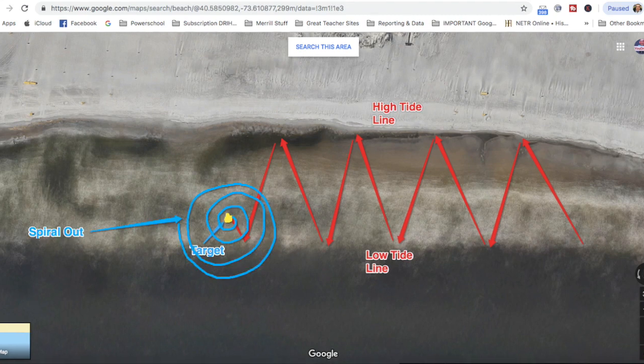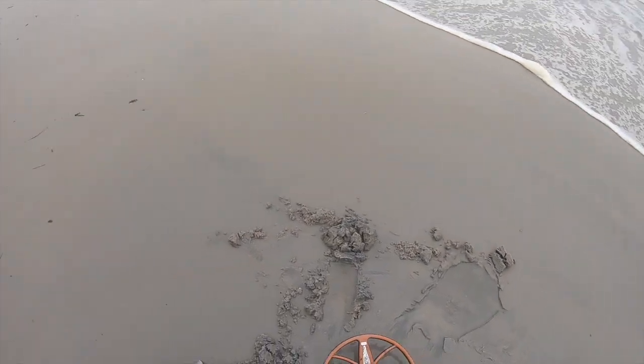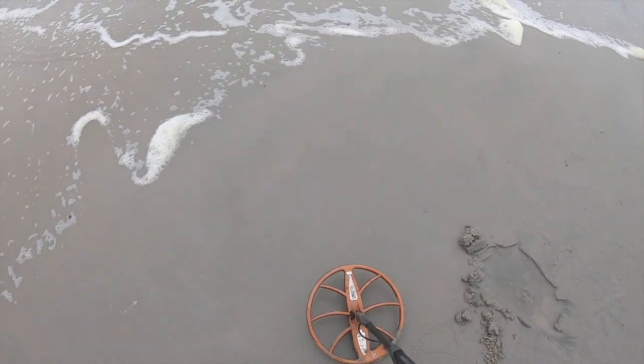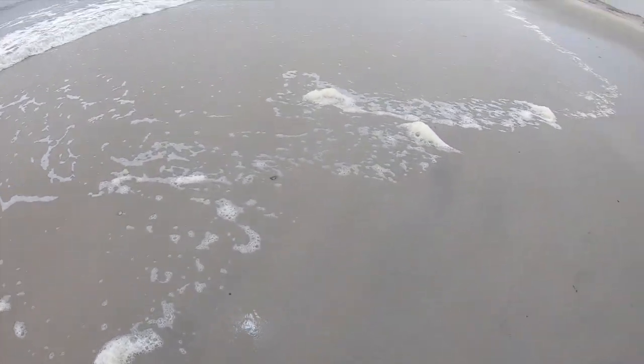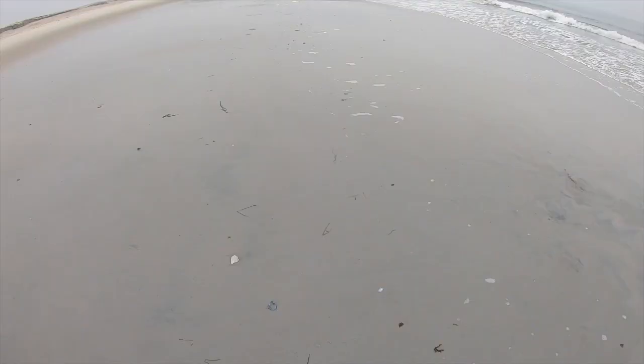You spiral out from your target. You just walk in circles that slowly get further out from where you found that target and you look for other ones. So what I'm going to do from here is I'm going to spiral around the target and I'm going to just sweep my detector around. Sometimes things come up in patches. We're going to see if that's the case.